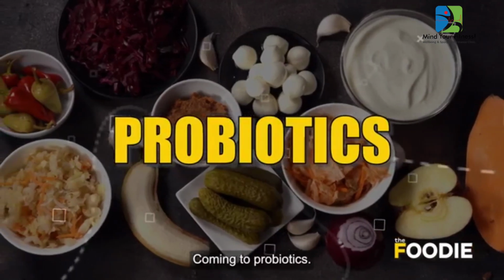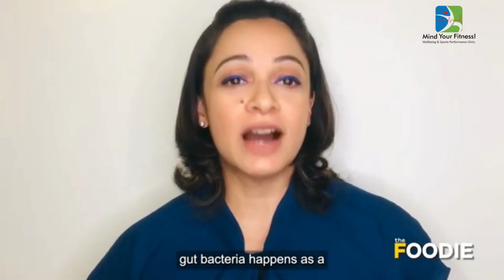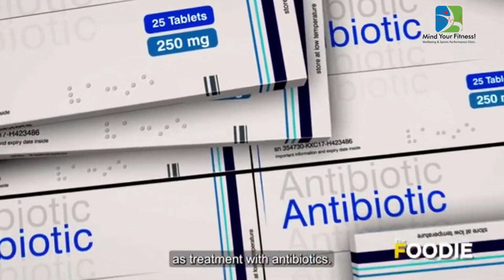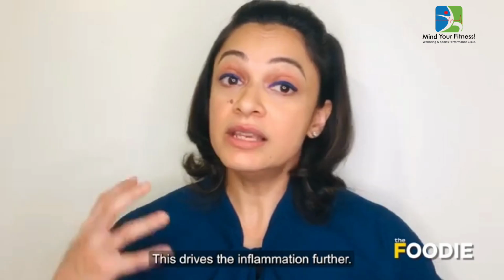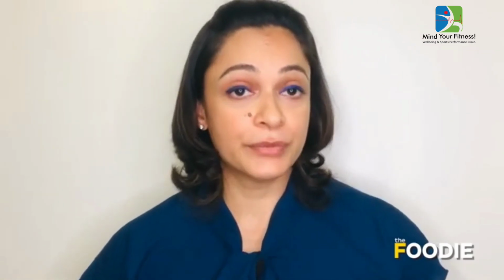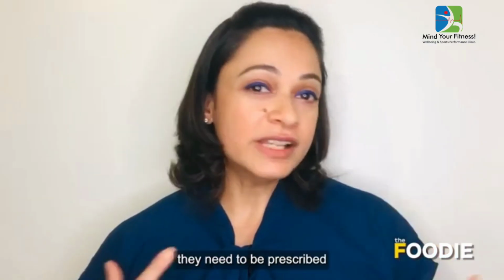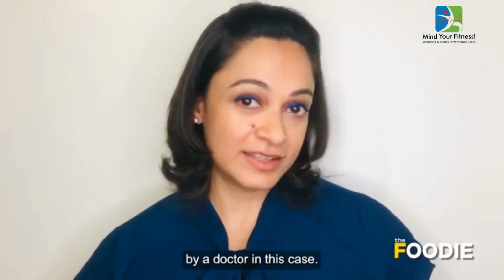Coming to probiotics. Now, the alteration of the healthy gut bacteria happens as a result of infection as well as treatment with antibiotics. This drives the inflammation further. Probiotic supplements help to restore the immunity. Of course, they need to be prescribed by a doctor in this case.